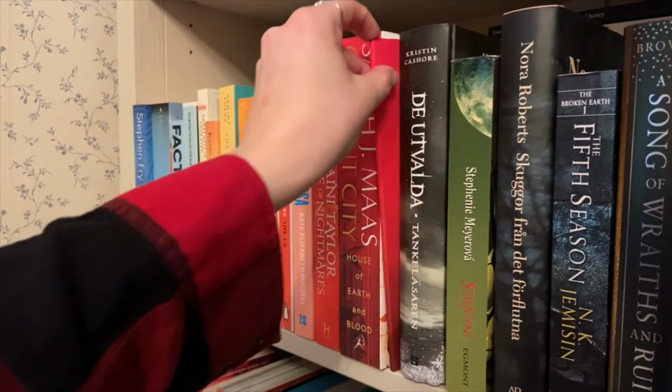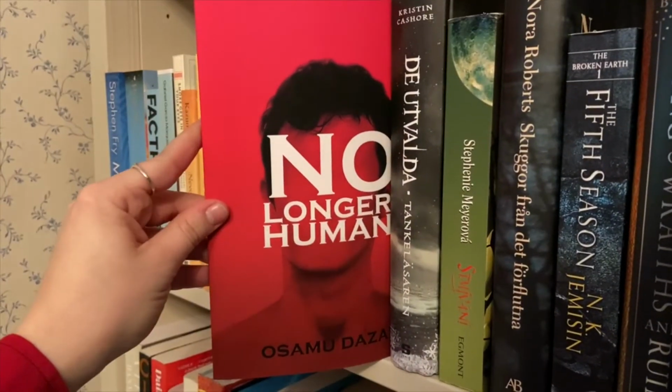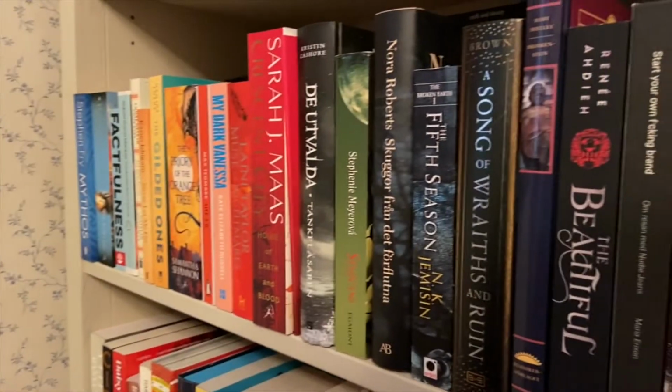We also have this really tiny book, which is No Longer Human by Osamu Dazai. Probably a really sad and depressing book that you need to be in the right mindset for. But that's sort of it for this one.